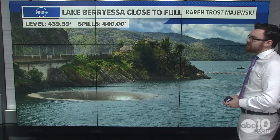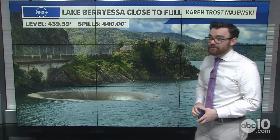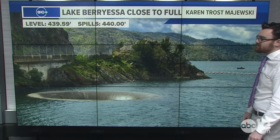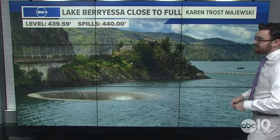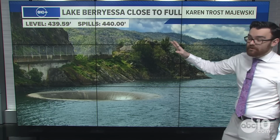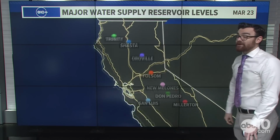So let's start with this picture that we saw at the top there. Lake Berryessa is pretty close to full. It is at 439.59 feet. It spills down the glory hole at 440.0 feet. So it is less than a foot from spilling. This was sent to us by Karen. This is what it looks like right now. This was sent to us today, and check that out. It's really close. Now you can see a little water there. It's been a little breezy at times, may have pushed some water in. Some of the waves may be splashing down the hole, but the lake technically at 439.59 feet is not spilling. It spills at 440, but it's pretty close at this point.